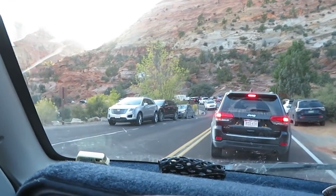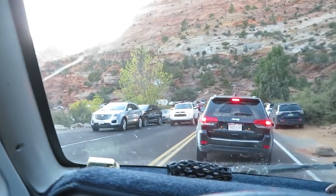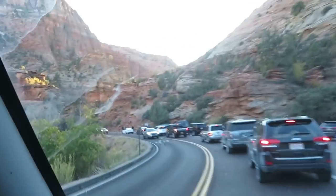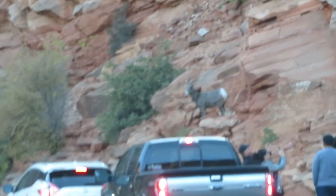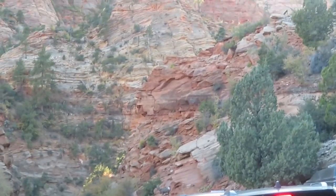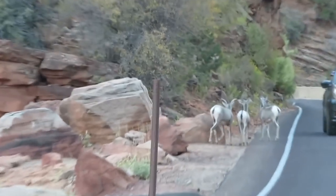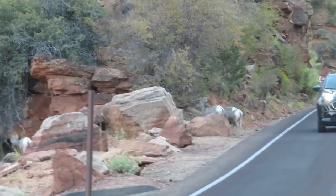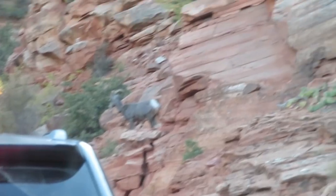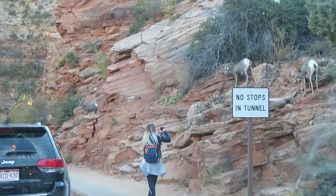I think we're about to get into one of the tunnels, and as you can see, the parking is pretty horrendous. It's because of this sheep up here. That's what everybody's freaking out about, is this bighorn sheep. Everybody's got it. Oh, and they're on the other side of the road too. Oh, hey guys. You know you're in a national park when this is happening. Hey guys. There's more. There's so many.